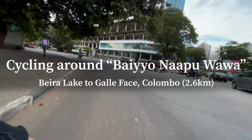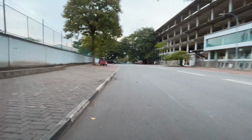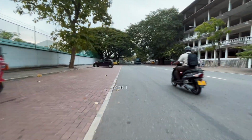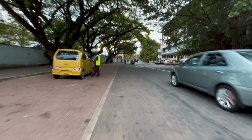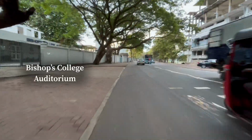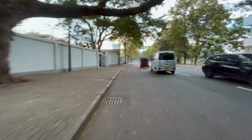Hi everyone. Today's ride starts from Beira Lake in Colombo, and we'll be heading towards Galle Face through a slightly different route. It's through one of the inner routes along Colombo, so let's check it out. To your left, you'll see the Bishop's College Auditorium, which hosts several events pertaining to the arts and theatre.